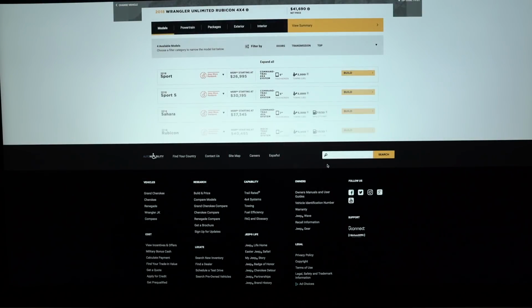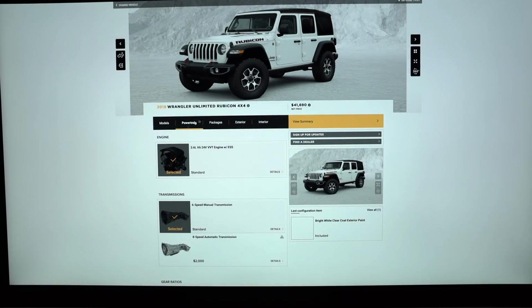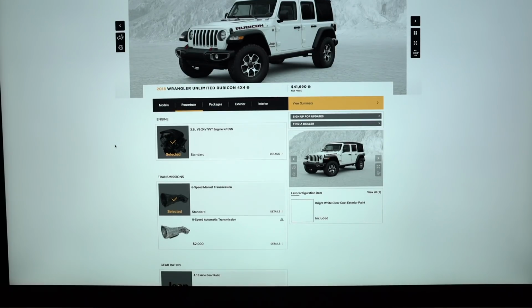It's taking just a second to load here. We got really fast Wi-Fi too, come on. I guess I have to click build Rubicon again. There we go. Alright. So now it's actually $41,690 when you get to this screen.